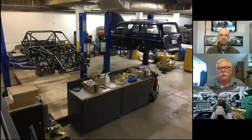We're actually right there amongst the tools. Oh, there's another picture. Tell us about the cars in this picture, Jason. Which ones are these? All right, so we've got a few. I'll start with the tube chassis on the left there. That was the project that had launched us, and that's a kit car, Type 65 by a company called Factory 5 Racing out of the US. And so we had a customer approach us with this.